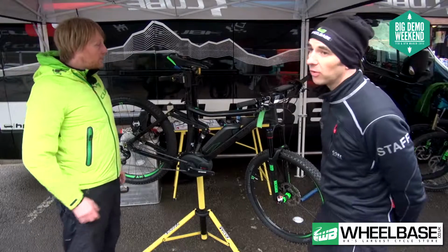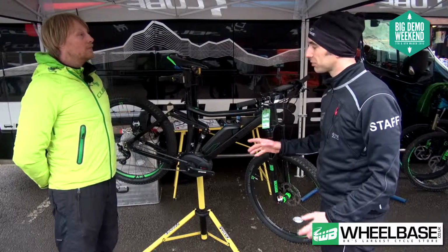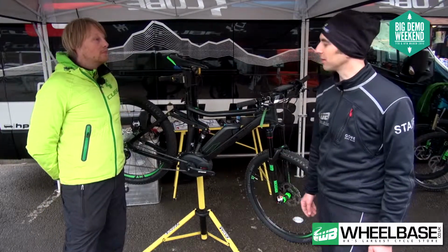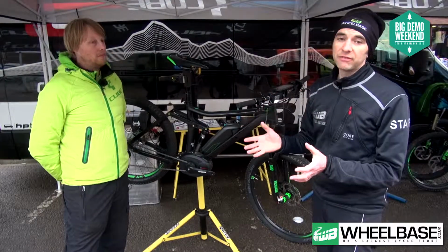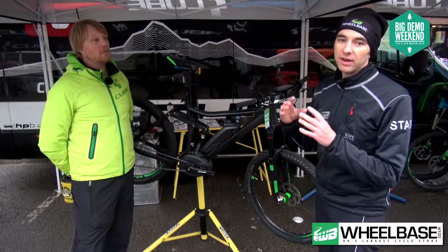Okay, so we've got these at our demo, and there's also Cube demoing around the UK this year, so I'd definitely recommend checking out the Cube. They call it electric range hybrid, so anything with Cube Hybrid, that means electric.